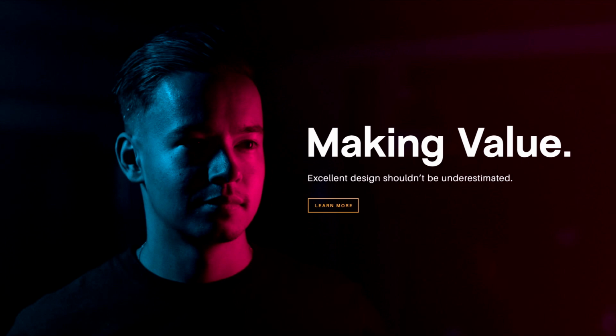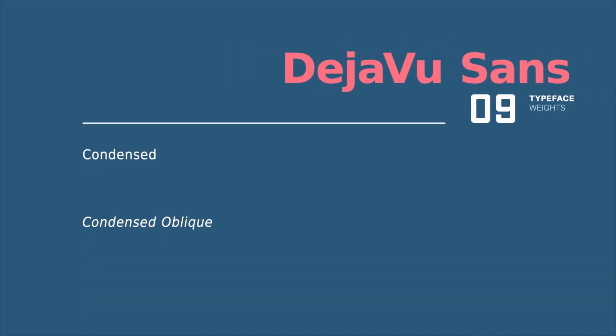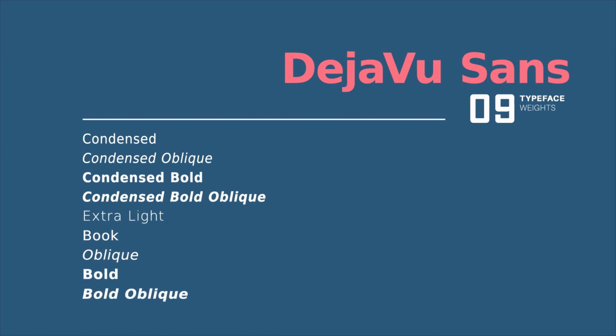So moving on, you might have a case of déjà vu looking at this typeface, and that's because it's called Déjà Vu Sans. Again, we do have some elegant sans serif letterforms in both upper and lowercase characters. Now unlike the previous typeface, this one is available in a whopping 9 different weights totally for free. They run from condensed all of the way up to bold oblique.